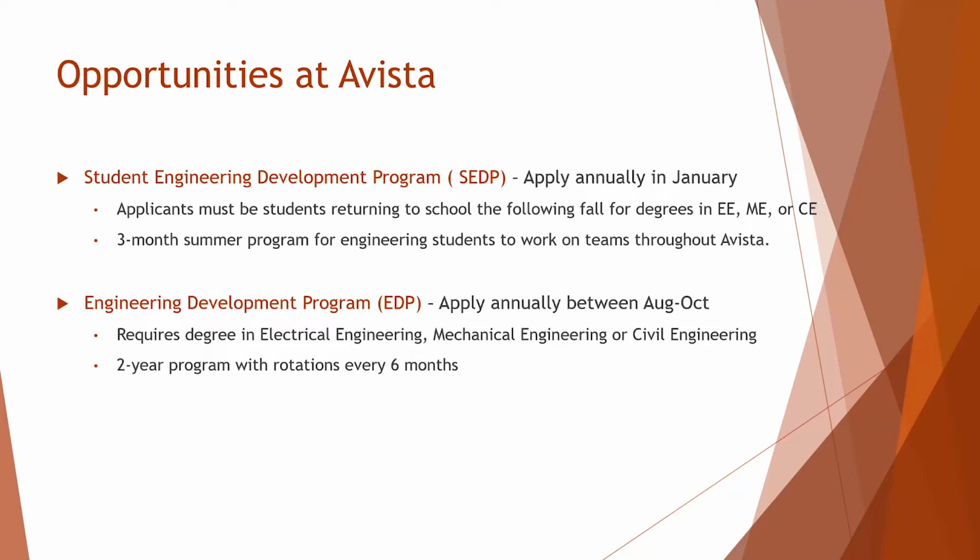So it can't be your last, you already graduated and you aren't planning on returning. So you have to be a returning student in the fall. And the program is set up for 16 students, well, up to 16 students, that they're assigned work on various engineering teams throughout the company.